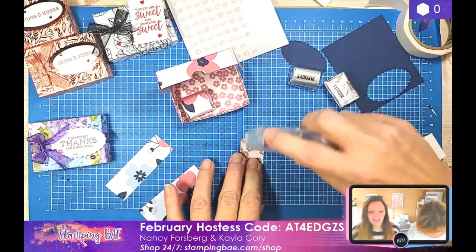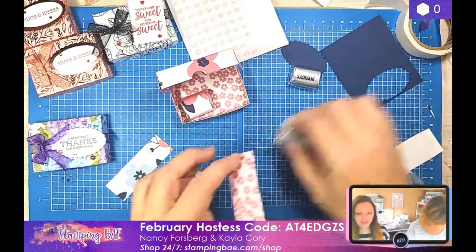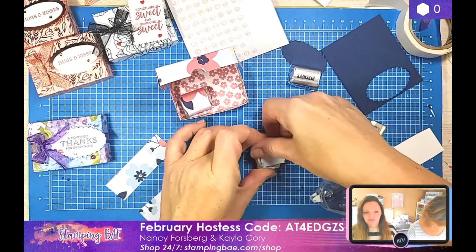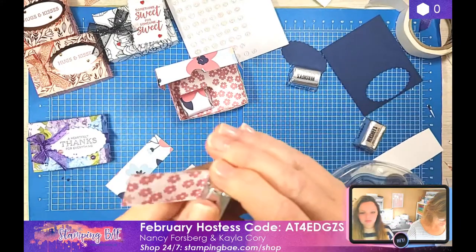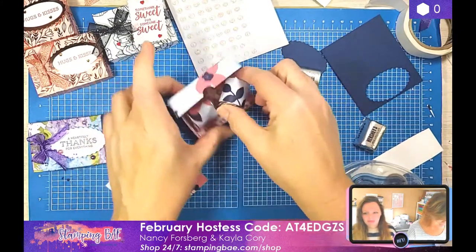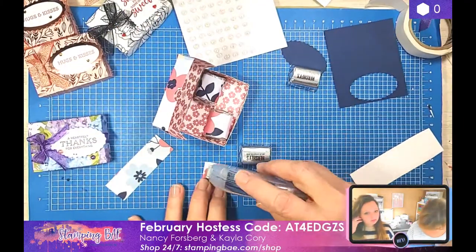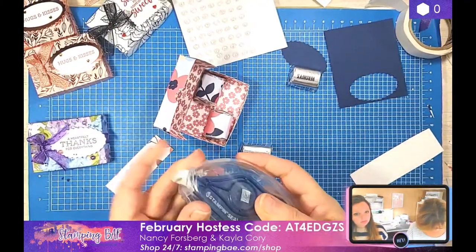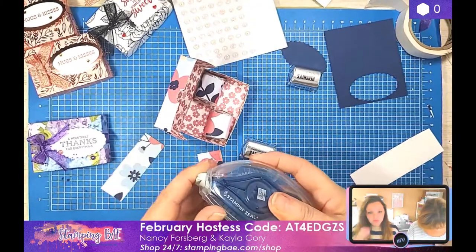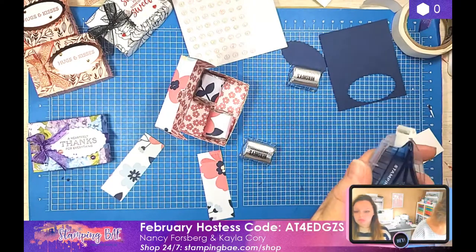Oh my gosh, you guys, I'm so tired of fighting with this thing. Still think it's user error. I'm sure it is. Does anybody else have any issues with their tape from Stampin' Up? It works great when it wants to work, but every time I go live, that's when it wants to act up. I think this one's getting way down there. I'm going to take this off and put a new one on.